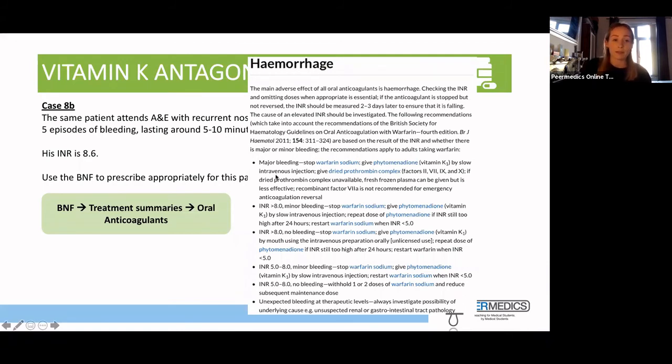So it looks at whether there's major bleeding and tells you exactly what to do with the INR high or low, and whether there's minor or no bleeding. So in this case, his INR was 8.6, so we know that it's over 8. And with just a few nosebleeds, you can say that's quite minor bleeding rather than a major bleed. So what we need to do is stop his warfarin and give vitamin K.